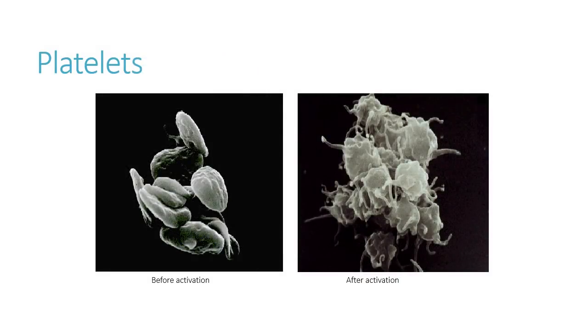Okay, just some pictures of platelets in their normal state before activation versus when they are activated. Those nice little feet hanging off of it are going to be good for grabbing onto other platelets and causing that initial clot to form.